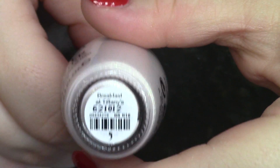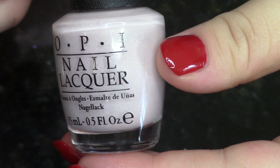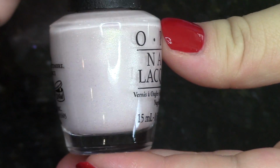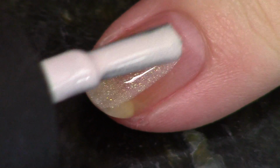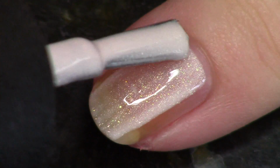The next polish in the collection is very beautiful. This is the lightest polish. It's kind of a very light pinky champagne color. It's called Breakfast at Tiffany's, and this one has a lot of gold shimmer from within. You know how I like my gold shimmer. This actually does look very similar to some things that came out this year from Sinful Colors, if you know what I'm talking about. We'll go over that later on.